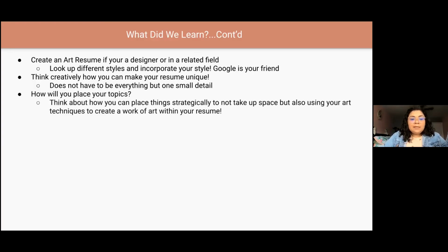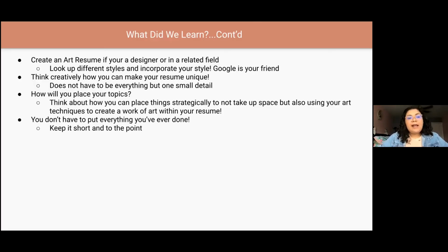How will you place your topics? You can think of how you can place things strategically to not take up space, but also using your art techniques if you have that background, and how you're going to space everything out in your foreground. You don't need to put everything you've done before. You keep it short and to the point, because if they're interested, they're going to ask you, and you have a chance to really sell yourself and to see how personable and sociable you are, and how experienced you are in your field.